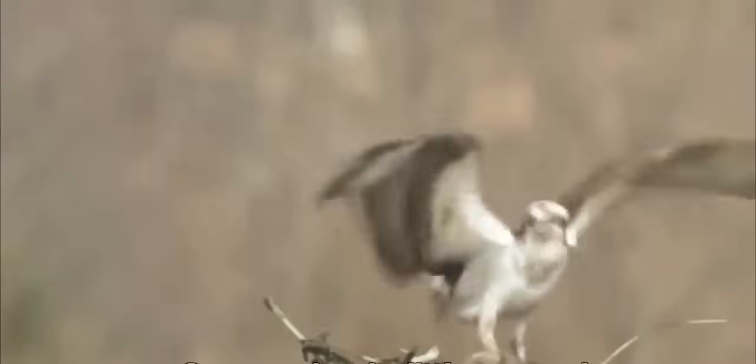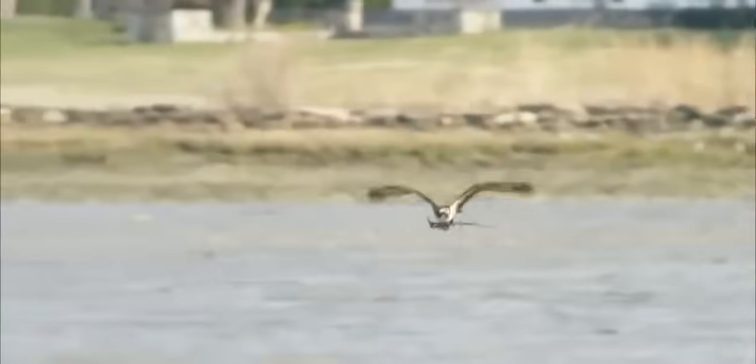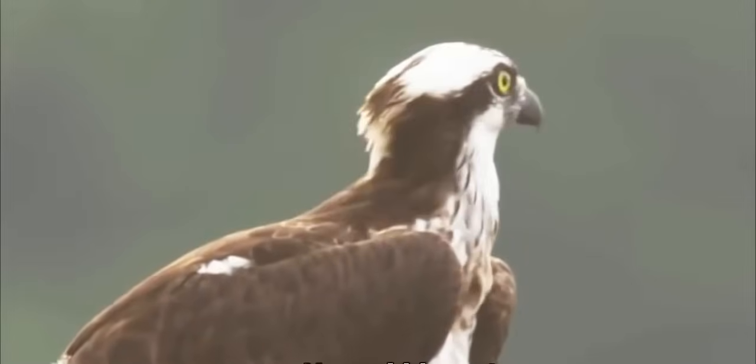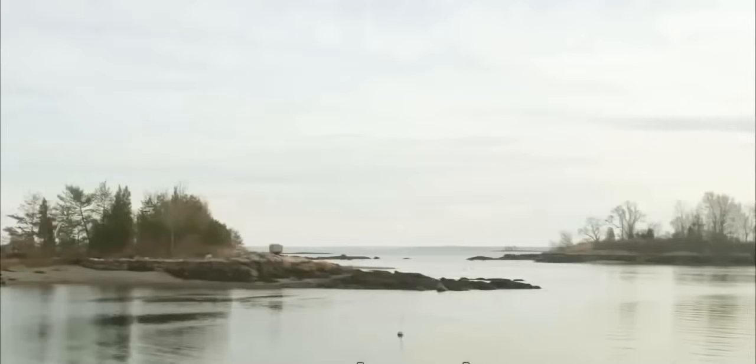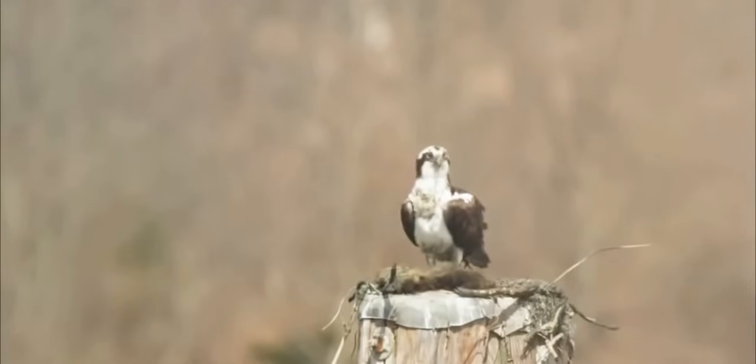Some mud and a little seaweed provide a dab of mortar. He could use some help. He and his mate of several years rendezvous here in the spring. She should have arrived by now, but she hasn't returned.